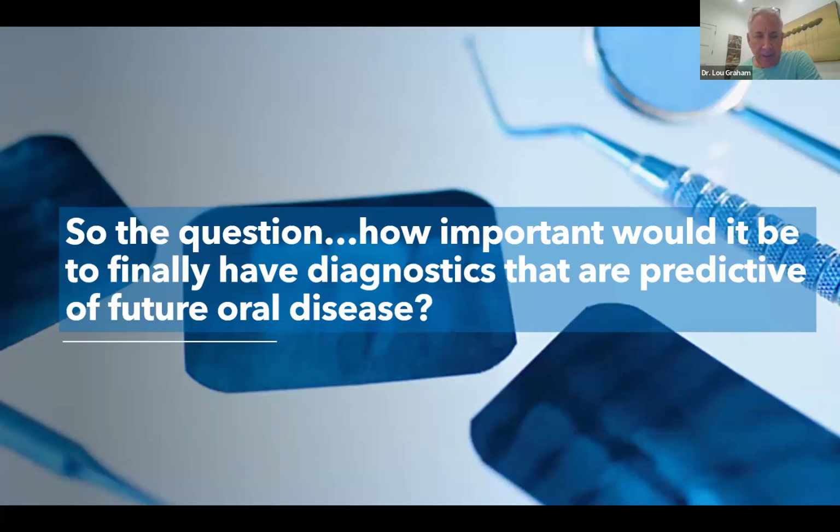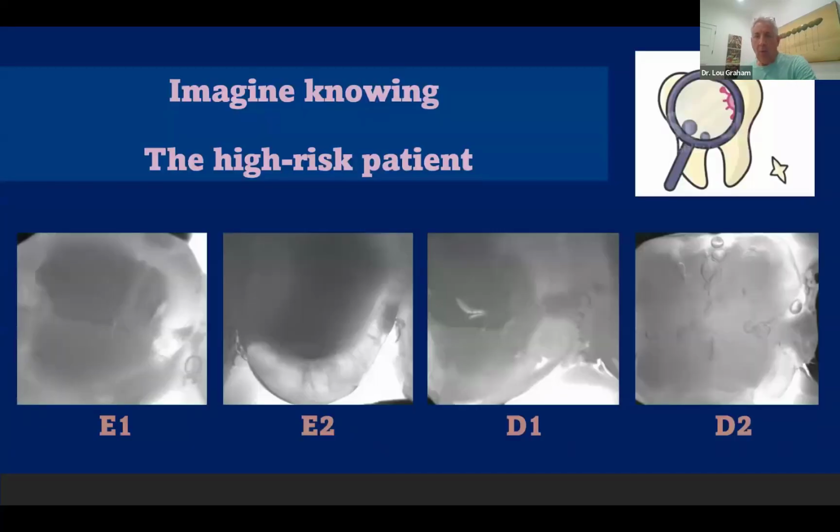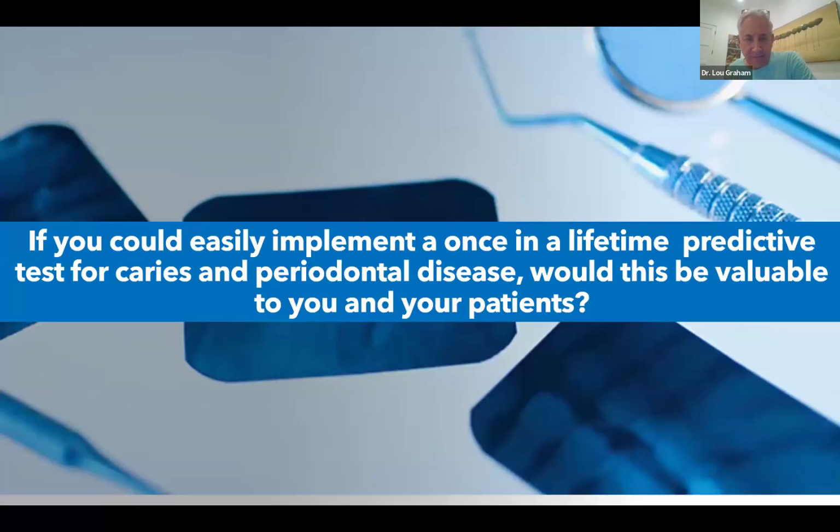So how important would it be to finally have diagnostics in our grasp that are predictive of future oral disease? Imagine knowing that you're going to have bone loss way before you have bone loss. Or imagine if you have a high-risk caries patient who has a small enamel lesion in E1 or E2, and they're high caries risk. We'll talk about what makes them high caries risk and how these lesions can spread to D1 and D2 in more high caries risk patients. Yes, of course, we're going to talk about diet and flossing and everything else. But I'm here to really have you rethink diagnostics.